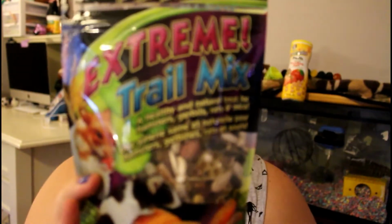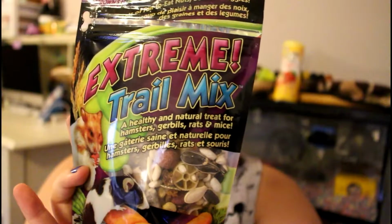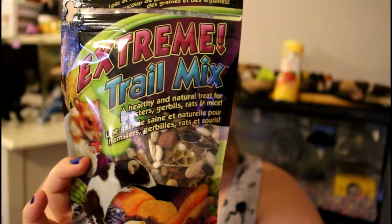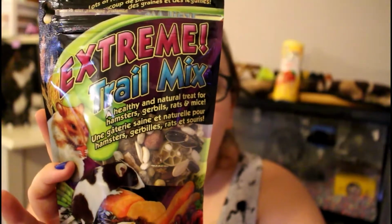I only used this once, and this was for making a homemade treat for her. Stop, Molly. Jeez. This is by Brown's Extreme Trail Mix. I don't know if you guys can see that. It's with peanuts, pumpkin seeds, raisins, sunflower seeds, pasta product. Pasta product? Don't know what that is. Dried sweet potato, dried carrot, watermelon seeds. These have watermelon seeds? Didn't see that. Dried dates, flaked peas, dried cranberries, wheat, corn flour, puffed rice, and rice. You can see my cat in the background right there. Hey, baby. I know you want attention.